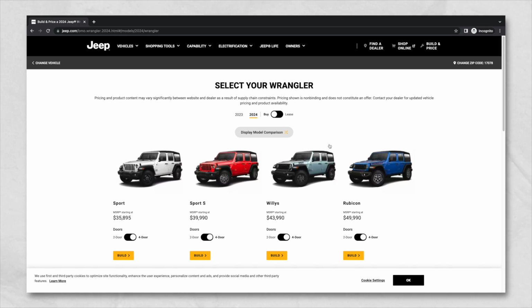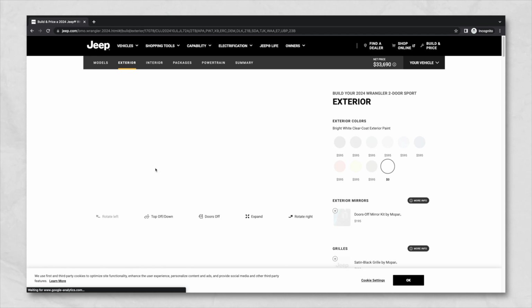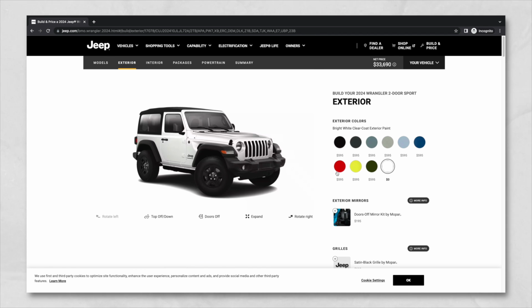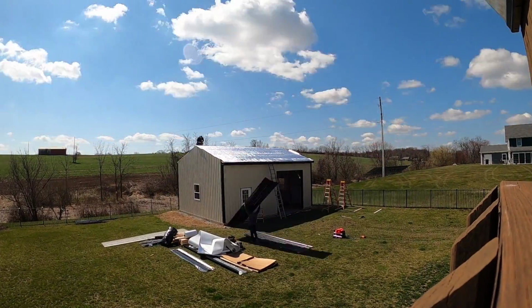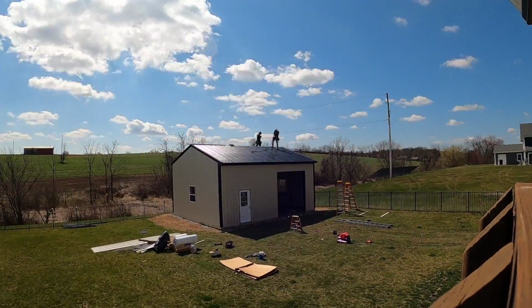So this is what we're going to be doing. We're going to be ordering a 2024 two-door Sport with a manual transmission. And that vehicle is going to be for Ryan behind the camera. He's currently not in a Jeep right now. There's been a little bit of a period he hasn't had a Wrangler because we've been waiting on exactly what to get. Now that we have Dirt Road Cred, we've got a shop that's up, electrical will be done soon. We've got a lot of opportunities to build a Jeep.